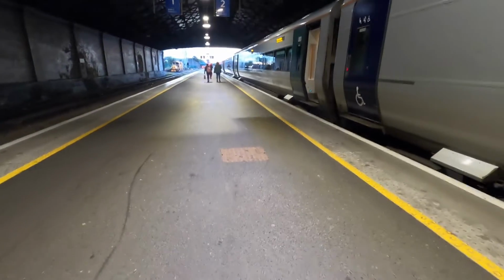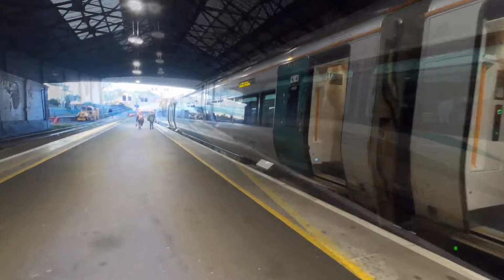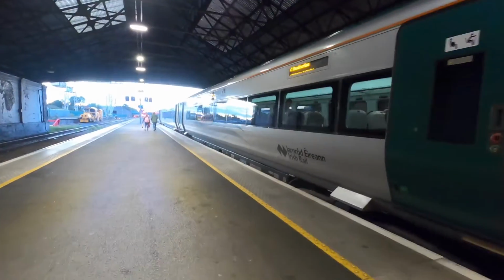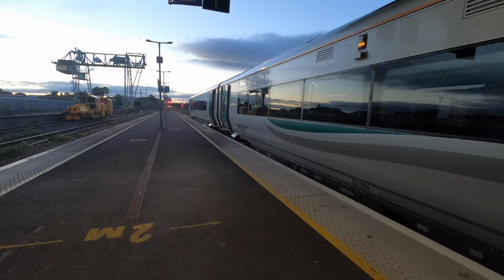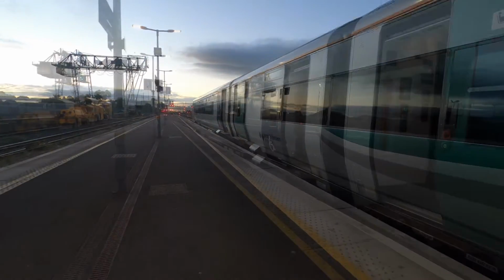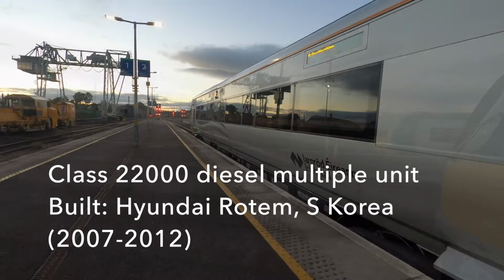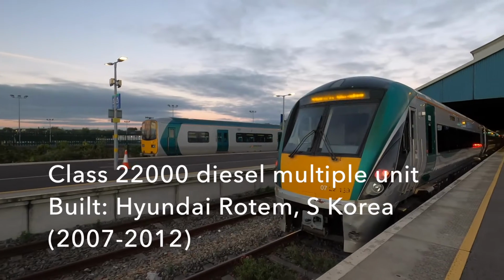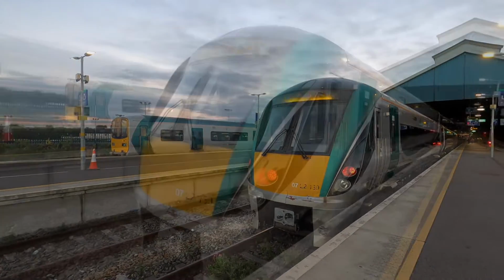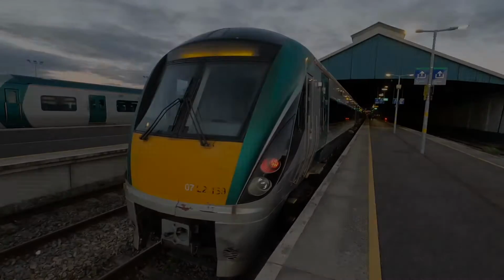Right, we're being called forward for the train, and the 0740 awaits us on platform 2. The sun's still coming up, so we should get some lovely views as we head on to Dublin. Well, our ride for today is a Class 22,000 diesel multiple unit. These were built by Hyundai Rotem in South Korea between the years of 2007 and 2012. With a top speed of 160 km per hour, these are the main workhorses of Irish intercity trains.